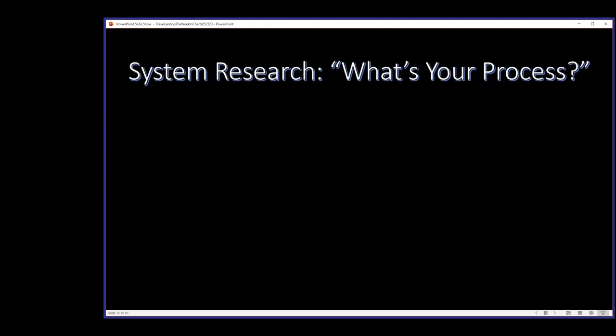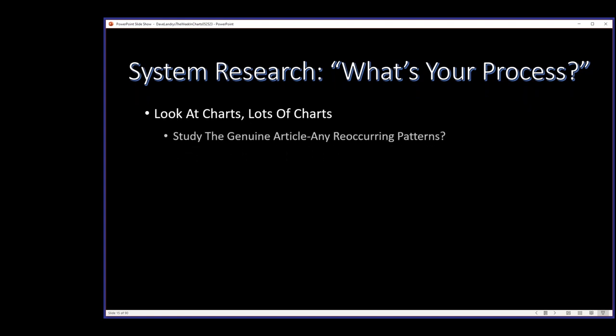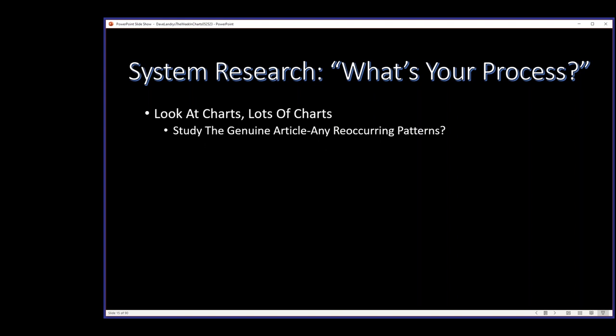And hopefully I do a good job of doing that. So the question is, what's your process? Well, I look at charts. I look at lots and lots and lots of charts. And as I often say, study the genuine article.